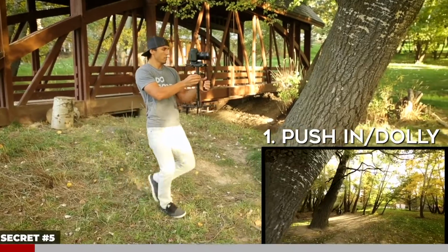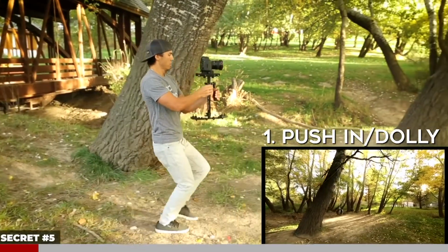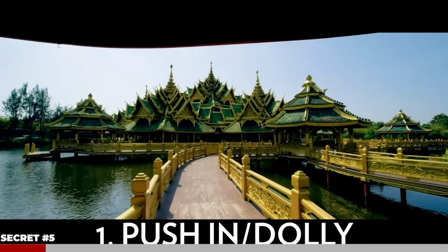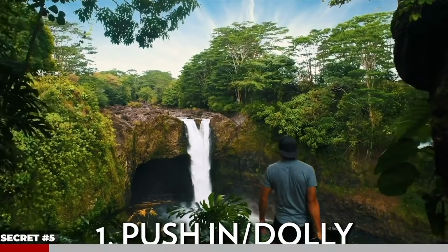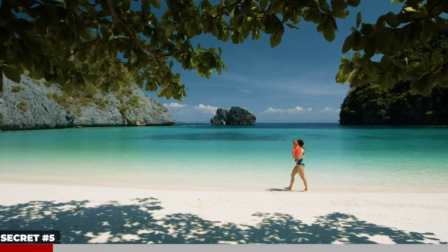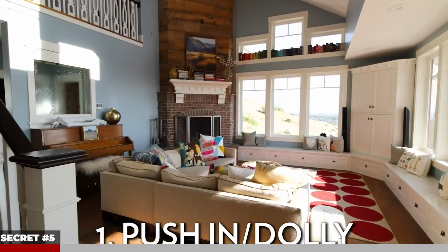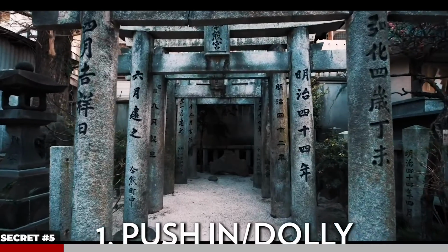So the first and most common movement that I use is called the push-in or dolly shot. This is when you just move straight forward. And I like to use this as an intro shot to a video to establish a location or show off a wide landscape, or great for real estate to mimic walking through a house. Basically, it's a great way to quickly add movement to any shot as a great alternative to just a static tripod shot.